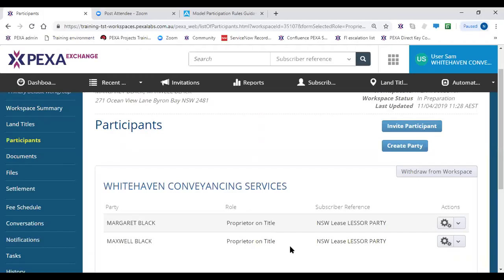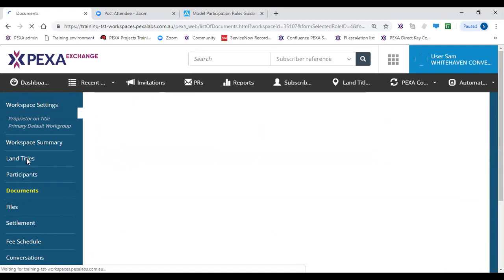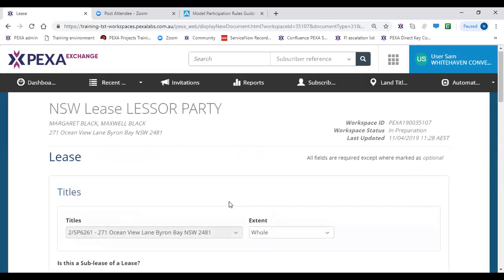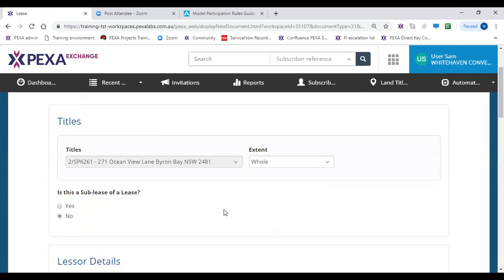Perfect. So back in the PEXA workspace, on the left-hand side, in order to create our lease documents, we'll simply create documents. To create a brand new document, we're going to hit the blue button and we're going to see that there is an option there to create a lease. Now, when we're in the lease document, the very first question that we need to answer is in relation to the title.